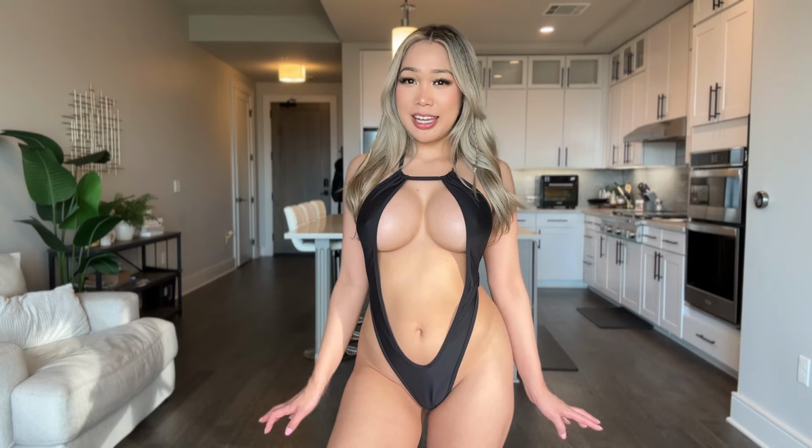That is all the bikinis I have to show you today. Let me know in the comment section which one is your favorite. I feel like mine will have to be the red and black one.